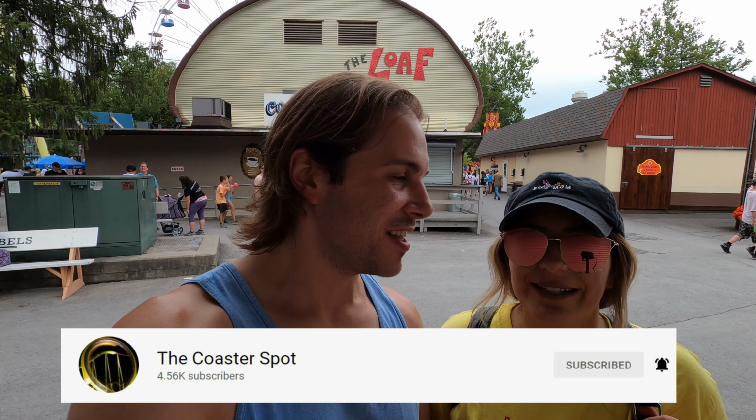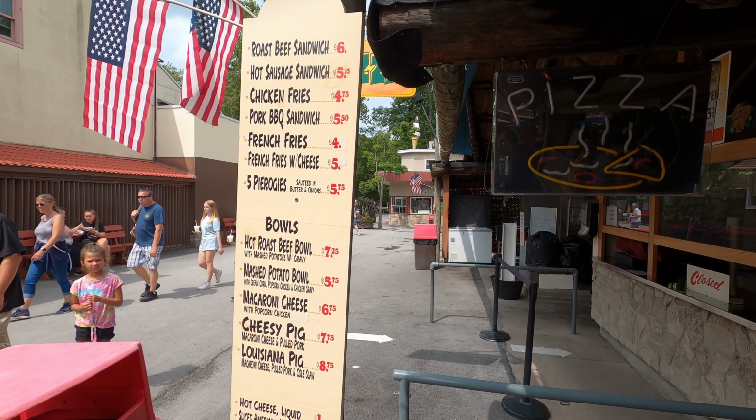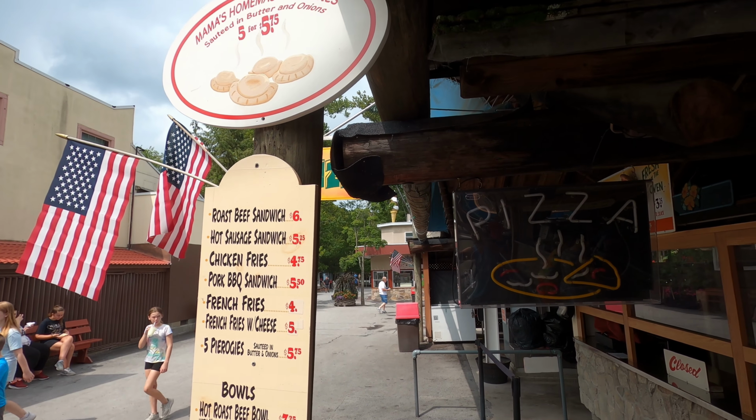It's a 5. All right, so that does it for our savory crawl here at Knoebels. We want to thank Alex for coming out. Definitely check out the coaster spot. He is really informative and has great videos on so many theme parks, over 1,000 coaster credits. Literally. Yeah, he knows a lot. And we appreciate him coming out here and helping us find probably my favorite new item from today. Pierogies, I agree.